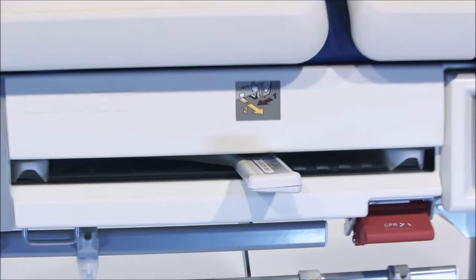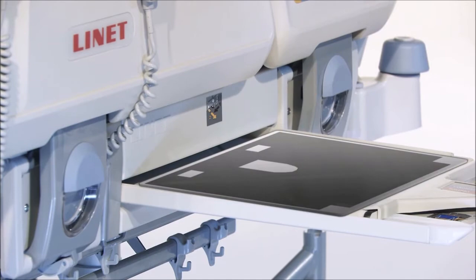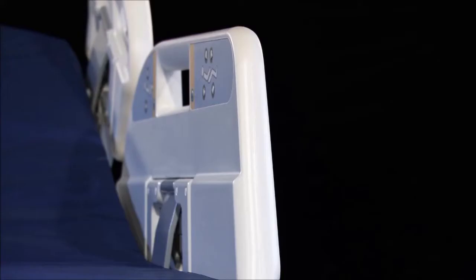The X-ray cassette can be inserted directly into the bed frame. It has been designed so that the patients in critical condition needing X-rays do not need to be transferred.